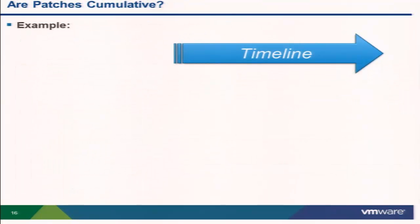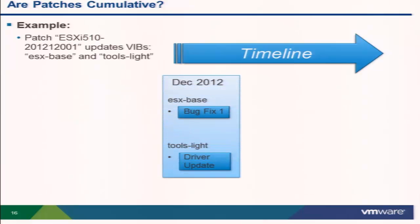One last thing before I hand it off to Josh for the upgrades. Are patches cumulative? I've tried to answer this on a couple of blogs, and it got a little bit confusing, so I want to take a minute and explain where the confusion comes in. Here's an actual patch from December 2012 for ESXi 5.1. This patch updated two VIBs, the ESX base VIB and the VMware Tools VIB, or tools-light. So there are two fixes in this patch.